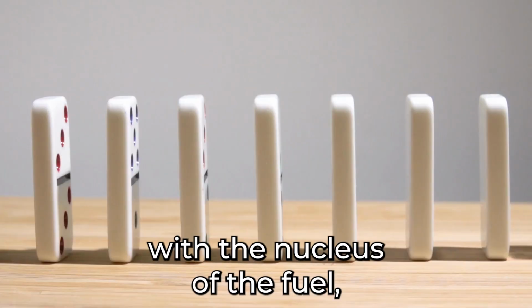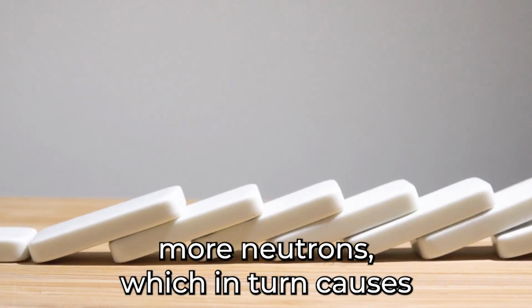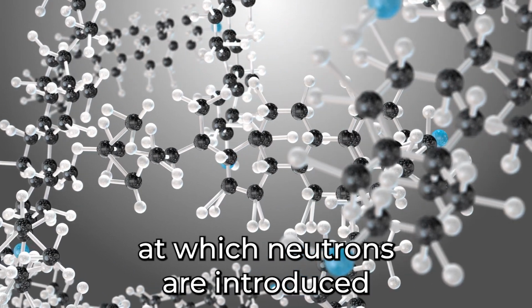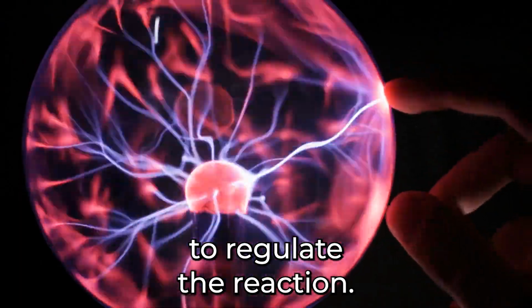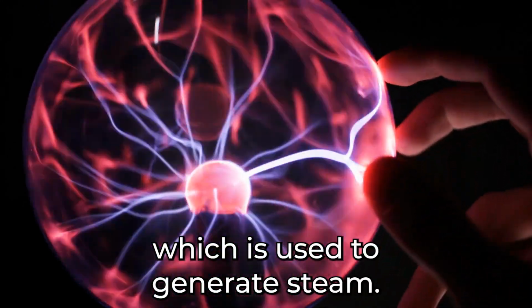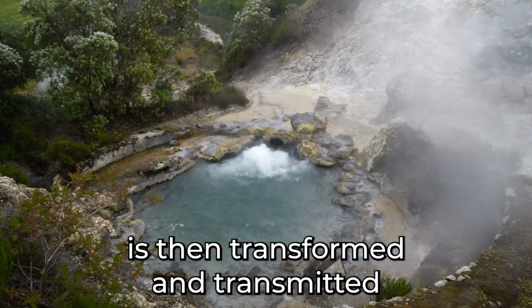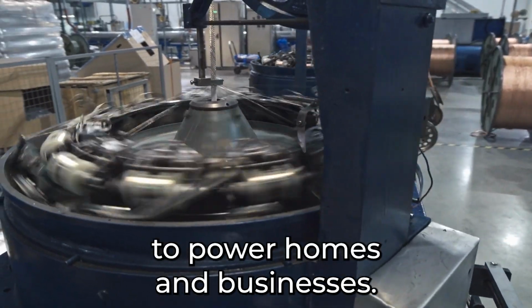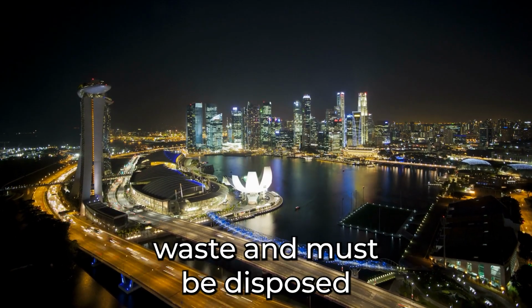The chain reaction of nuclear fissions is initiated by introducing a neutron into the reactor. This neutron collides with the nucleus of the fuel, causing it to split and release more neutrons, which in turn causes more fissions to occur. The reaction is controlled by adjusting the rate at which neutrons are introduced, and by using neutron-absorbing control rods to regulate the reaction. The energy released from the nuclear fissions is in the form of heat, which is used to generate steam. The steam is used to drive a turbine, which generates electricity. The electricity is then transformed and transmitted into the electrical grid, where it can be used to power homes and businesses.